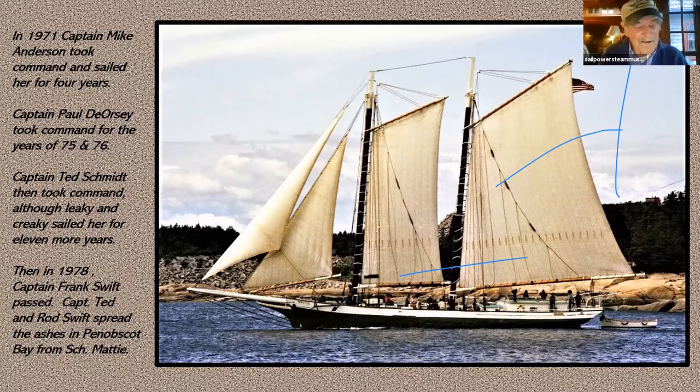One of them, I remember he took the ashes out when Frank Swift passed away in 1978. He took Rod Swift out on the Mattie, and they spread the ashes in Penobscot Bay from the schooner Mattie. And I thought that was pretty fabulous. I think I would like that kind of a situation when I go over the bar too.